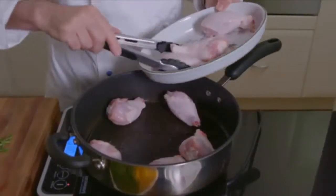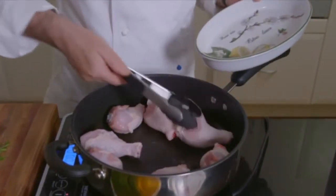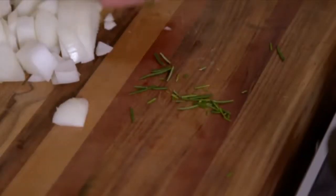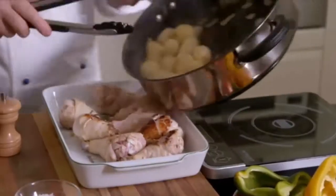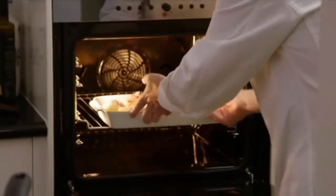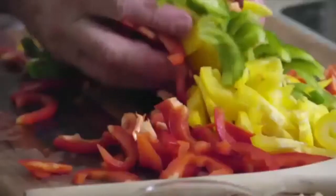This Provençal chicken and capsicum casserole with olives is a local family favorite. First, I brown 8 chicken drumsticks in a little olive oil with 12 baby potatoes. Then stir in 2 tablespoons of fresh rosemary and 1 diced onion and a little salt and pepper and cook for a few minutes. I then transferred the preparation to an oven dish to bake in the oven at 180 degrees for about 20 minutes.